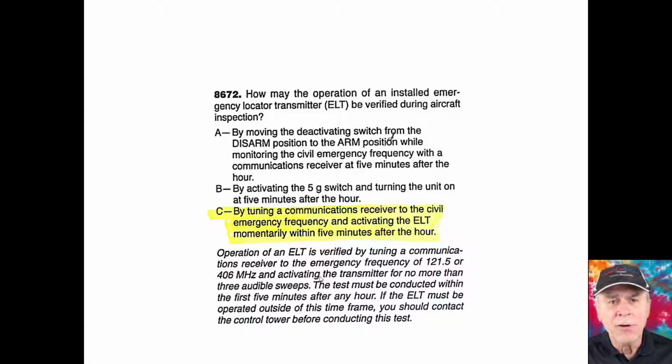And you probably did notice the 121, didn't we say 406 earlier? 406 is a little newer, more digital. And actually, if you double the 121.5, you come up with 243. That's actually the third emergency frequency. So 121.5, double it, and then take the 406 for the more modern equipment.